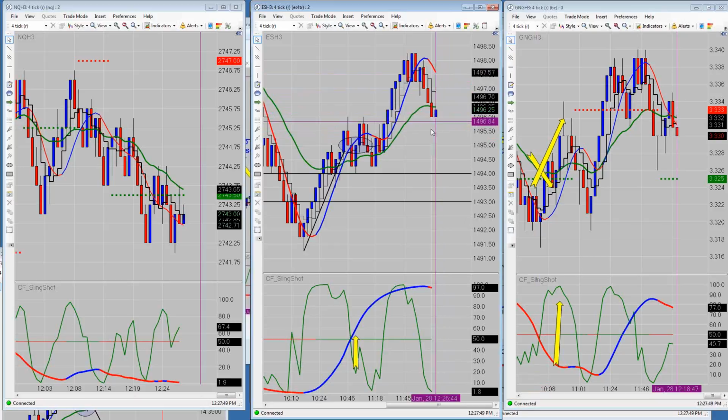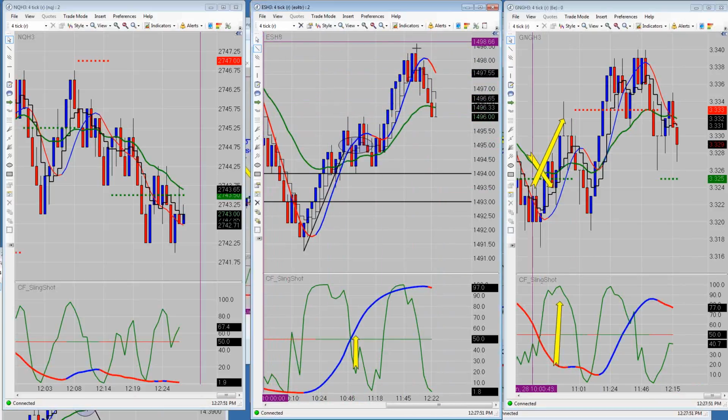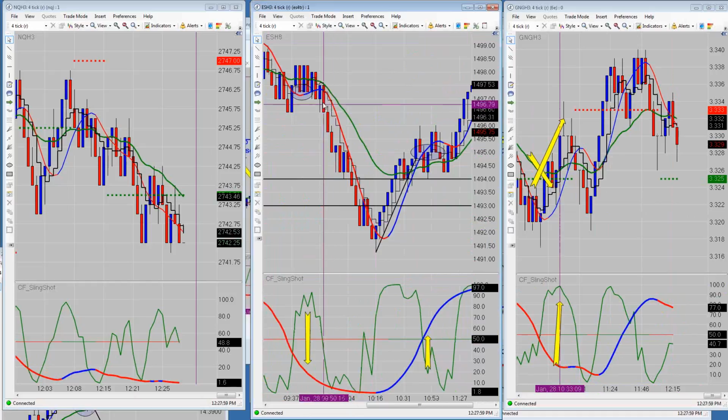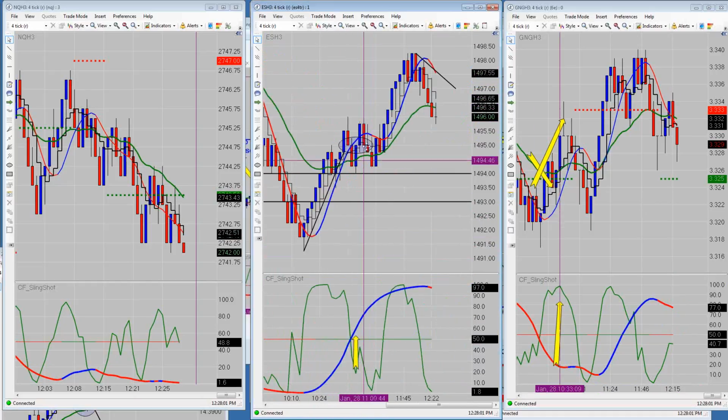And that's it. Right there. Right now it's got bullish divergence. It's got some red on the cycle, so it needs to close above that trend line, okay? But there are 2 opportunities here on the ES this morning. This one and this one.